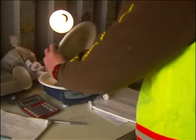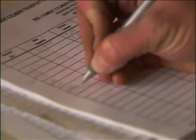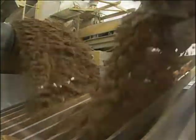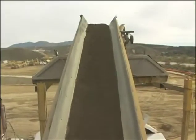Quality control is always a critical aspect to soil cement construction. And through the use of on-site batch plants that are highly automated, the project meters cement, water, and the mixture of the aggregate, the soil material that's used to create soil cement.